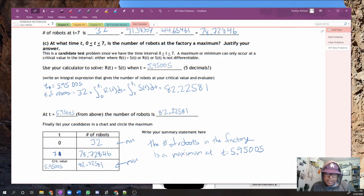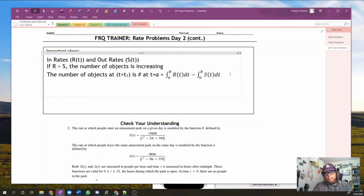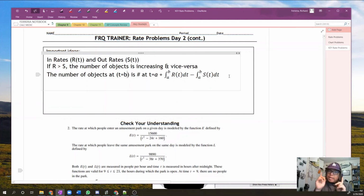Looking good. Let's get ourselves to that check your understanding box. So to start off with, we have rates in rate R, out rate S. If R is greater than S, then the number of objects, whatever you're measuring, is increasing, and of course vice versa is true as well. The number of objects at t equals b is equal to the number of objects at t equals a plus the integral from a to b of r minus the integral of a to b of s.